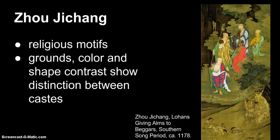Some Southern Song painters focused on religious motifs. Although Neo-Confucianism, a blend of traditional Chinese thought and selected Buddhist concepts, was the leading practice philosophy, traditional Buddhist themes remained popular subjects. This painting was one of a 100-scroll series that an abbot used in order to raise money for a nearby Buddhist temple.